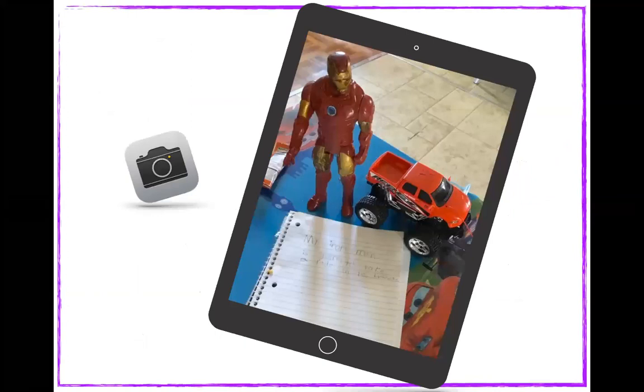Let's have students create scenes at home with their toys and then do a quick writing prompt and write pencil to paper about what they created. You could provide a sentence starter for students who need more support and ask students to take a picture of their finished work or create a video reading what they wrote.